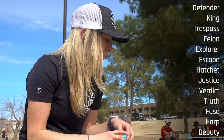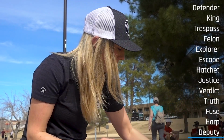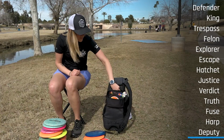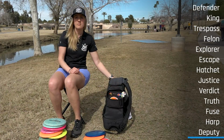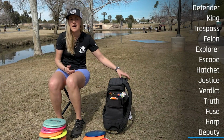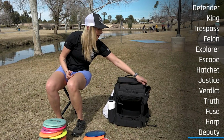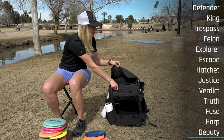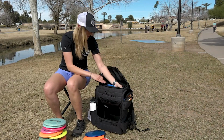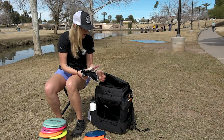I just carry some extra lip balm or whatever, chapstick you want to call it, another mini, some Sharpies and stuff. And then also here I have some hand sanitizer and some tissues. And then up top I tend to carry things like my towels and some granola bars and a disc retriever.